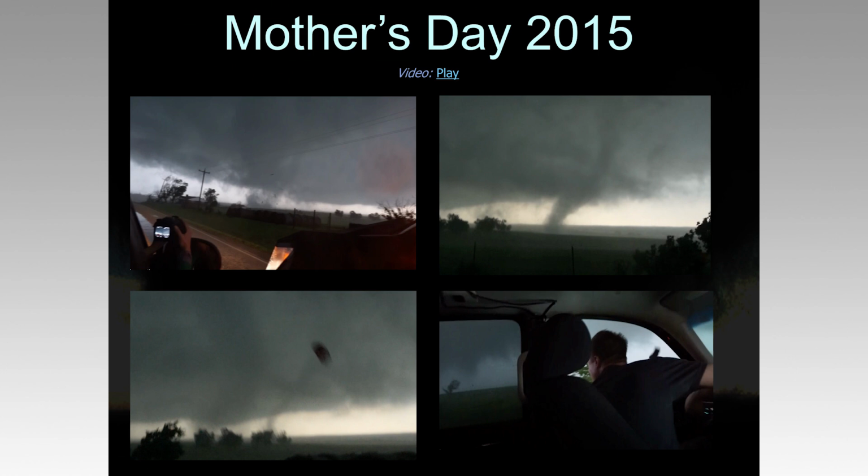And then my mom was able to go on a storm chase in 2015. So she was coming down for graduation at the University of Oklahoma, and I picked her up from the airport, and she's not very adventurous. So I told her we were going storm chasing, and she was pleading for me to bring her to the hotel, but I thought this is a once in a lifetime opportunity.